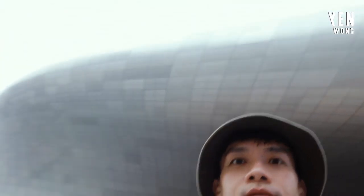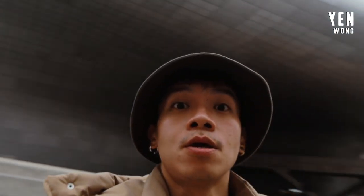Now we are at Dongdaemun Design Plaza, and the architecture is amazing. I don't think I can capture everything. If I remember correctly, it's designed by Zaha Hadid. It's kind of a futuristic building, really, really nice in terms of its facade. The silhouette is amazing, if you can see. This place was also the most tech location in Seoul in 2015, and probably one of the most iconic landmarks in Seoul. So if you're in Seoul, you will definitely have to come here to take a look.